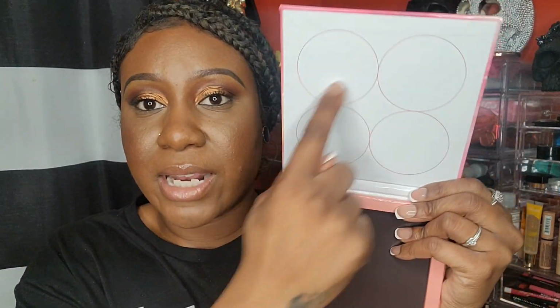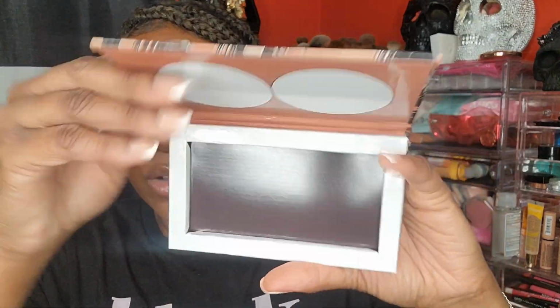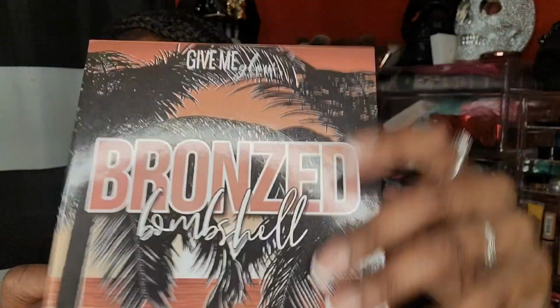This is the Dream Blush palette. This is another magnetic palette that you could put your magnetic blushes in, and then at the top you can label each blush, but you can also do single eyeshadows. I had to get this. So cute. The Bronze Bombshell. This is supposed to be for 2 bronzers. So cute to me. I love this.